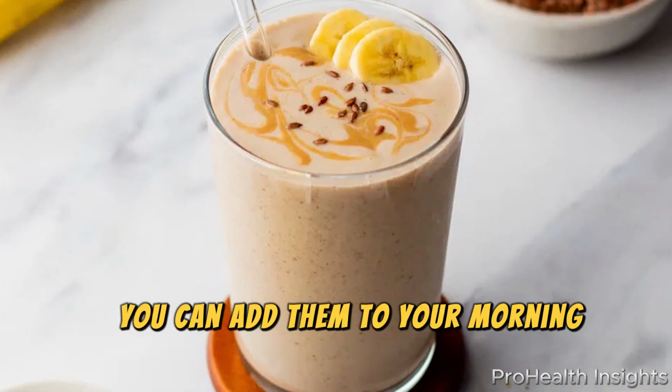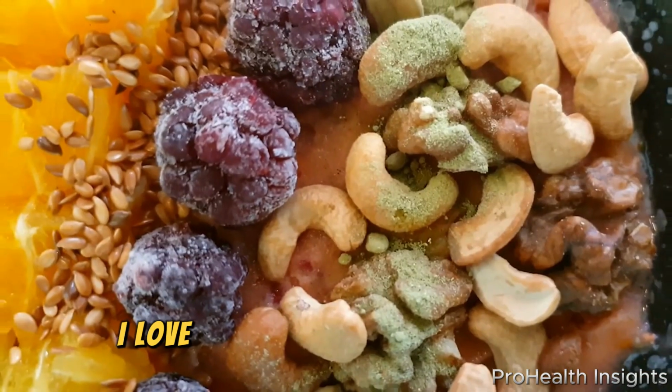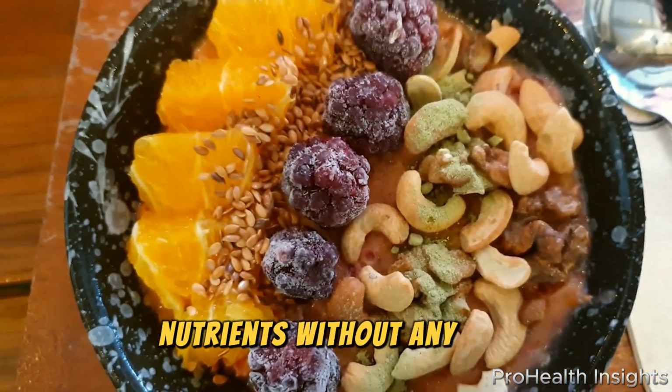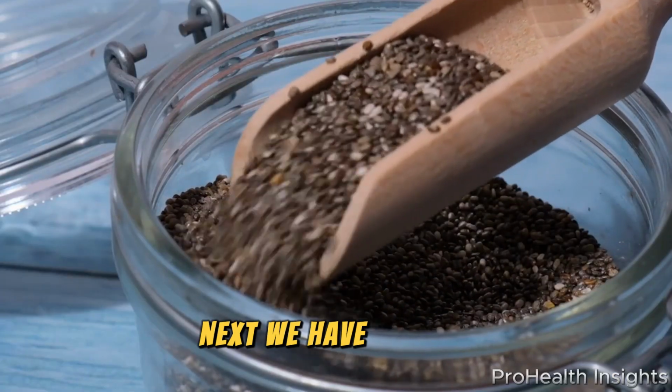You can add them to your morning smoothie, sprinkle them on oatmeal, or even mix them into yogurt. I love adding them to my smoothies because it's such an easy way to sneak in extra nutrients without any hassle.